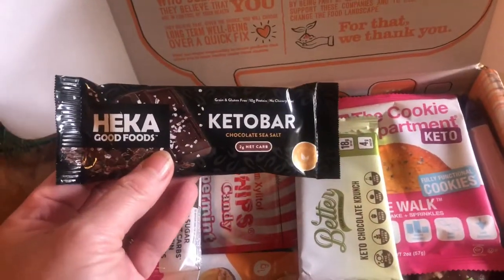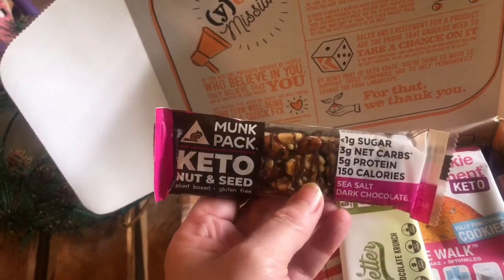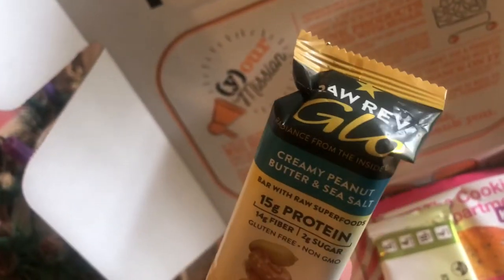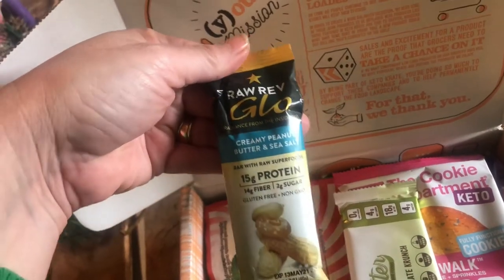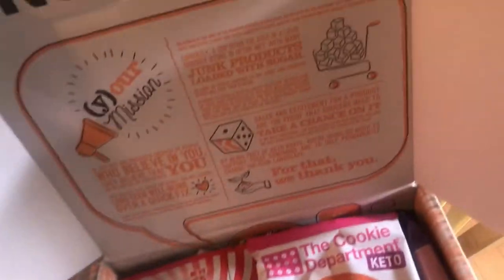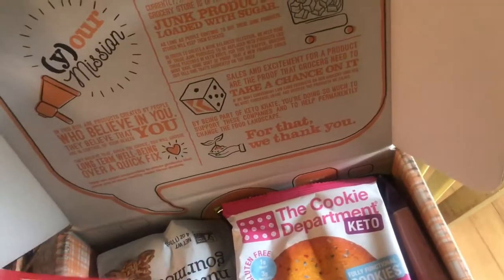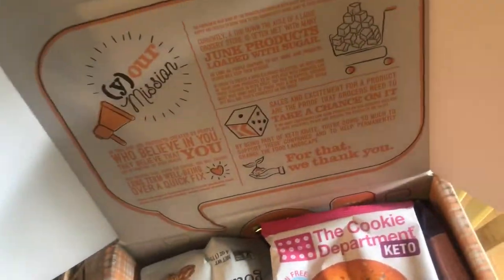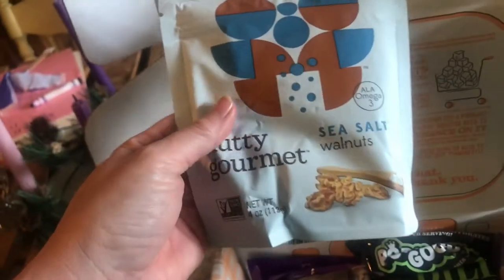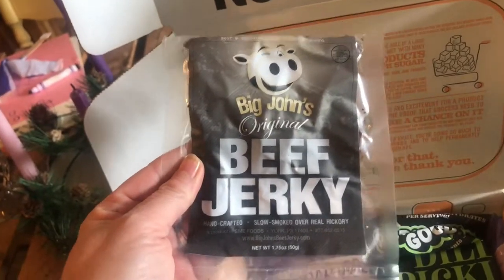So I've got a Hekka keto bar, chocolate sea salt. We've got a keto nut and seed bar from Monk Pack. There is a raw Rev Glow, creamy peanut butter and sea salt. Better keto chocolate crunch. Keto Farms butter toffee peanuts. Oh, that sounds good. Tons of peanuts will probably go in his. Ice chips, candy, peppermint. The cookie department, cakewalk. Ooh, that sounds good. Nutty gourmet sea salt walnuts. That one will probably be for me. Big John's beef jerky. That sounds good too.